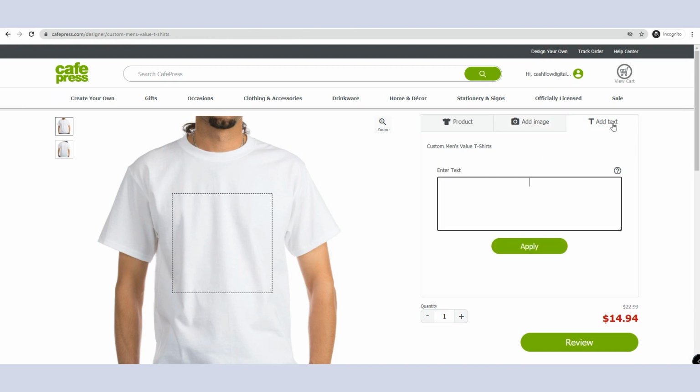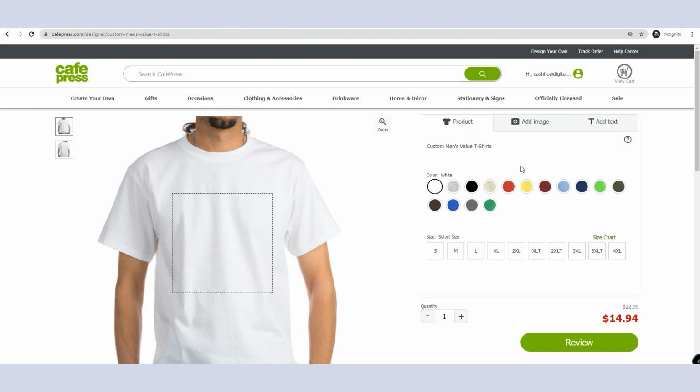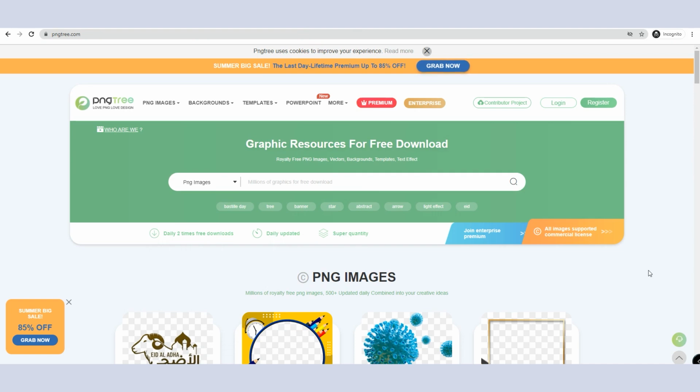Anyhow, the last thing you can add on here is text, as you can see. Cafe Press, as you witnessed yourselves, not only has many different customization options, but it's really user-friendly as well. All in all, a great site. With all that said and done, let me now show you the site from where you can download the images then add to your shirt.